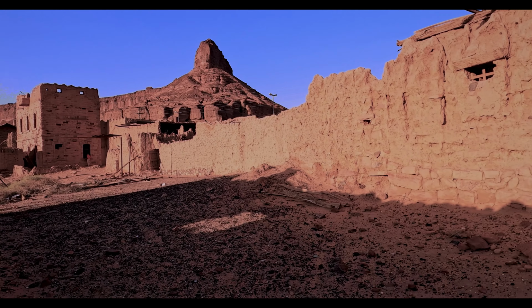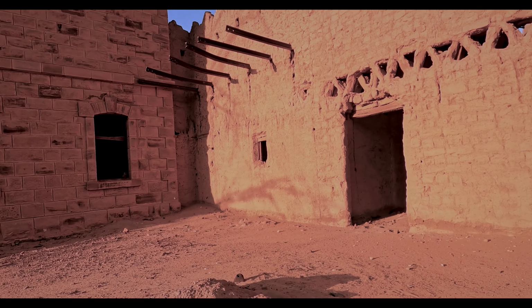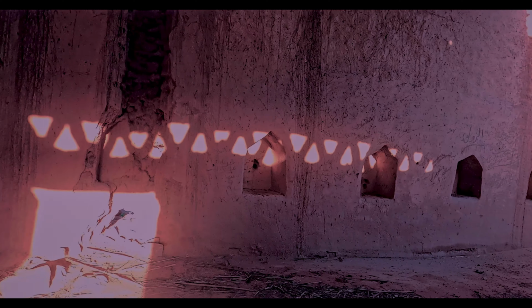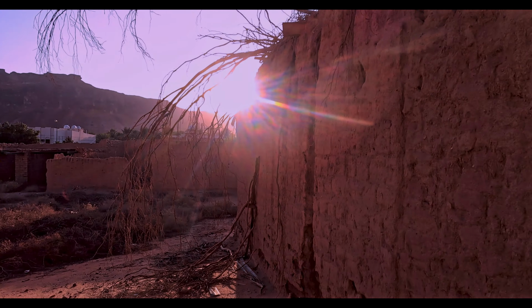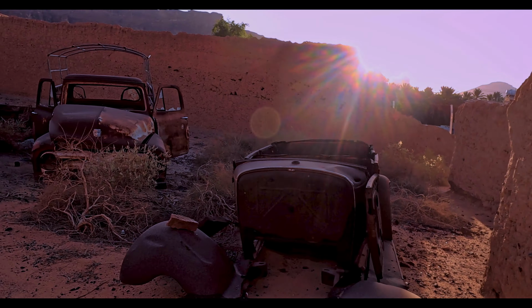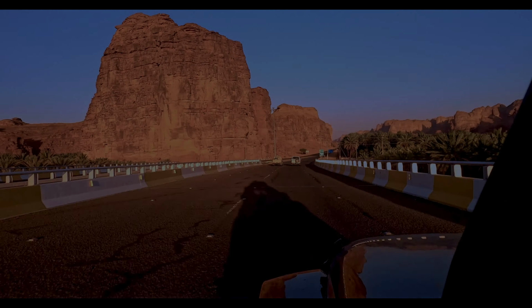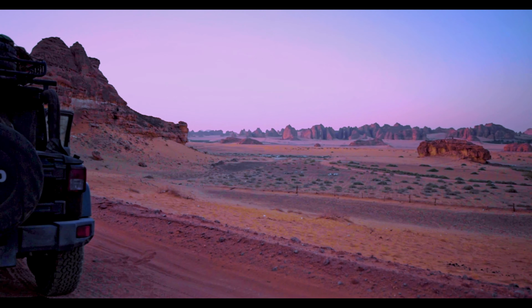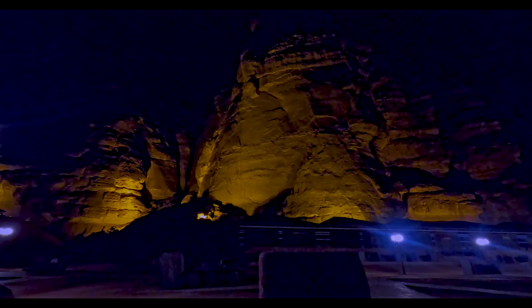AlUla used to be an important stop along the trade routes from the ports in Yemen to the Mediterranean. Caravans used to stop in places like this, usually distanced a day's travel from each other. Here, the merchants would find shelter and protection for the night. We can still see a beautiful wind-powered well, and I'm fascinated by the sight of these abandoned vintage vehicles. As the sun sets, I reach my shelter for the night in a nearby resort.